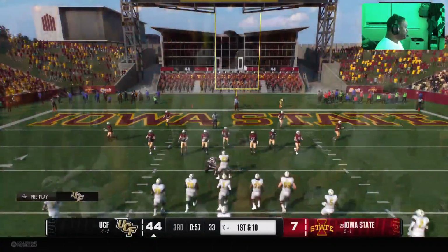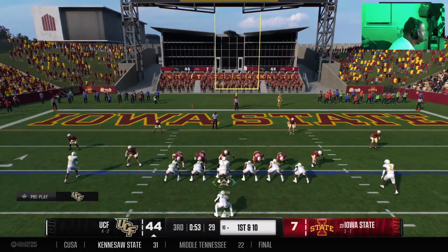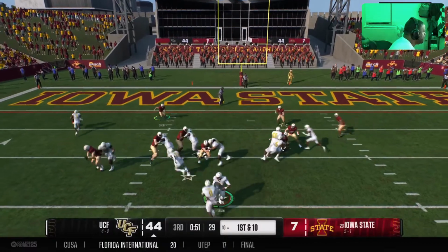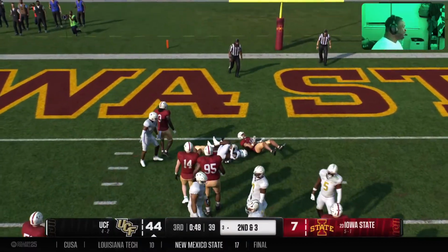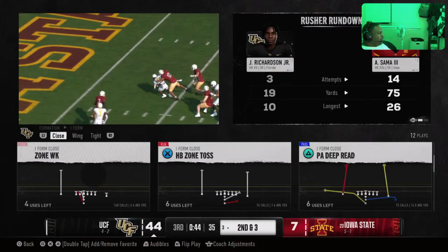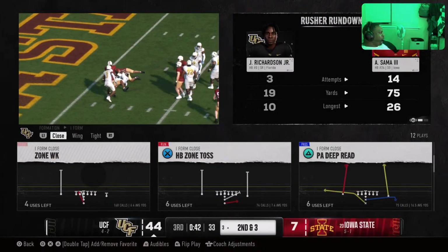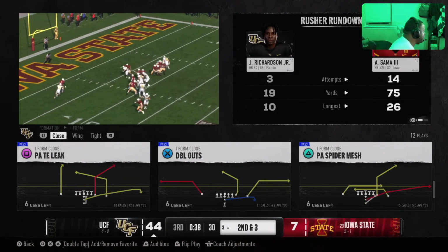1st and 10 as the clock winds under a minute. Yeah, I heard he just beat Florida. They'll give it to the back. He works his way all the way down to the 3, and the defense is reeling. Keep pounding on the defense and make them play the run. If you can get this many a chunk, they're going to have to commit more guys.